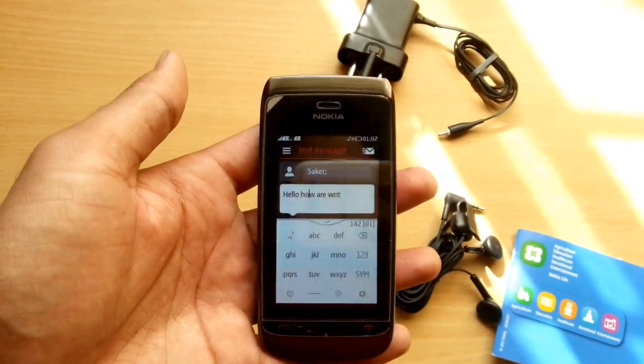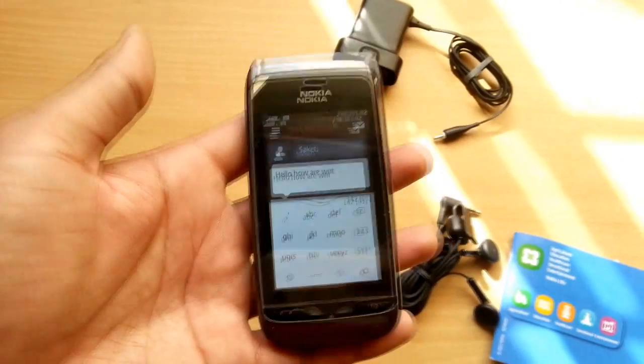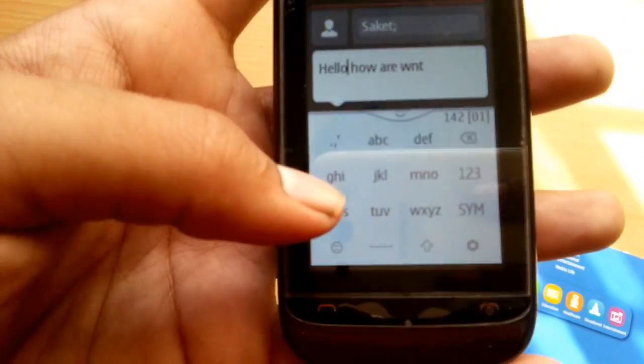The small screen size, however, is a major disadvantage, making the keyboard really compact and difficult to use even in landscape mode. There's no escaping from accidental key presses on the small screen.